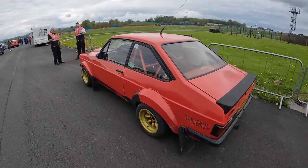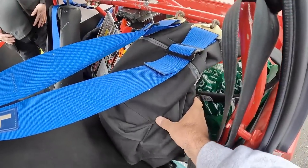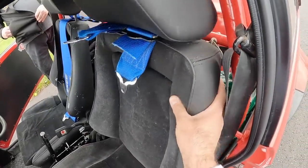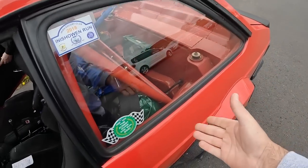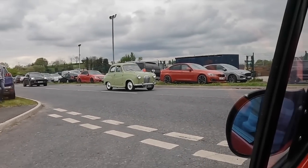Right, time for another little trip. Warwick's rally car. It's very practical, this car, you know. Very practical. Got a suitcase in the boot. My other bags, where the roll cage is. What more do you need? Check that out.